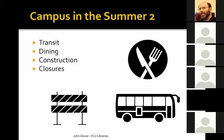Dining options also change. Depending on the establishment, sometimes campus dining places will close down or will operate on a much reduced schedule. This will actually also hold true for some academic areas around college campuses, even if they are not themselves officially affiliated with the university.